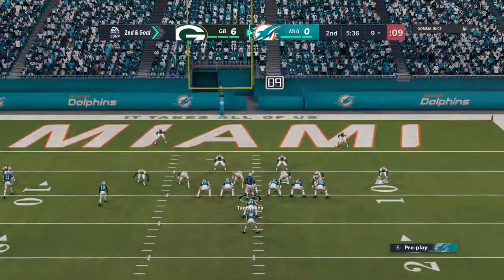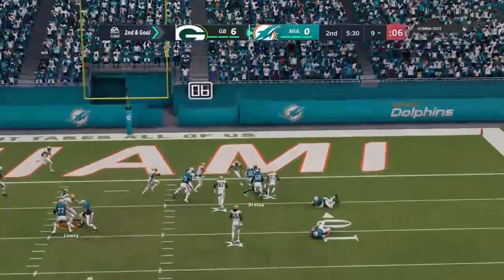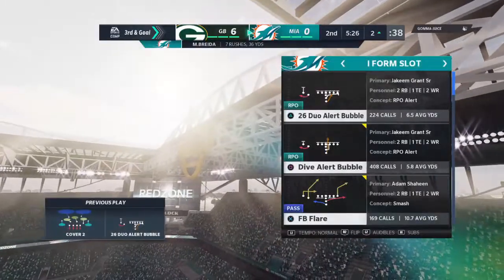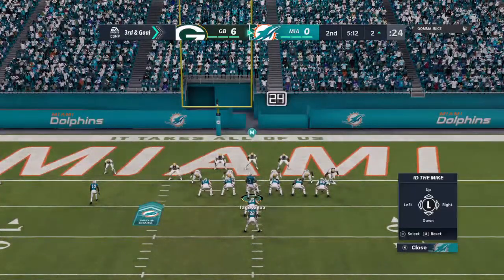Another shot from the 9 on 2nd and goal. On 2nd and goal, they'll give it to him again. And he's going to battle his way down right around the 2-yard line. 7 big yards on the carry there to get him within range of the goal line with 3rd down upcoming.